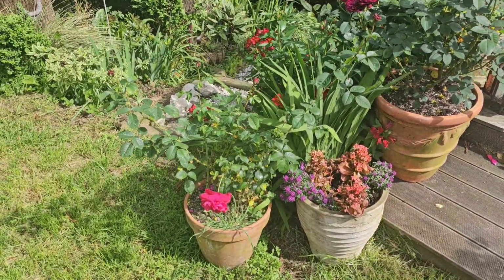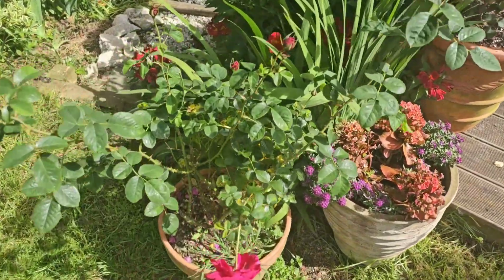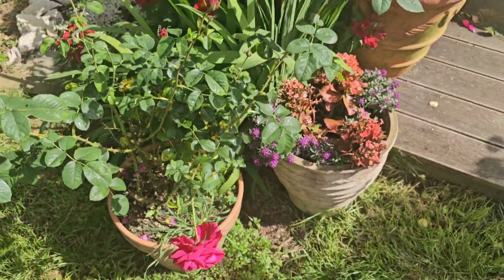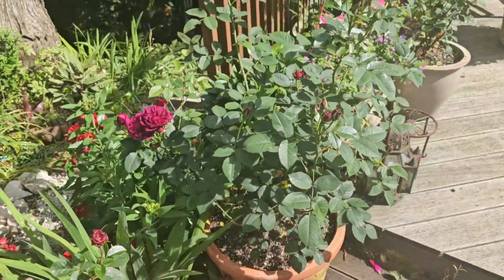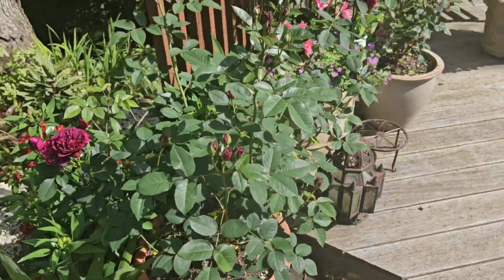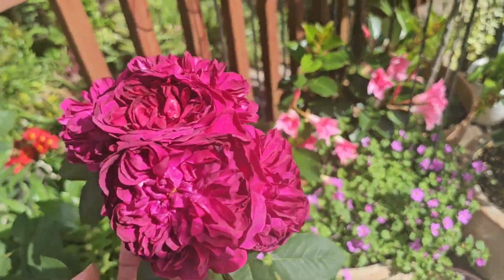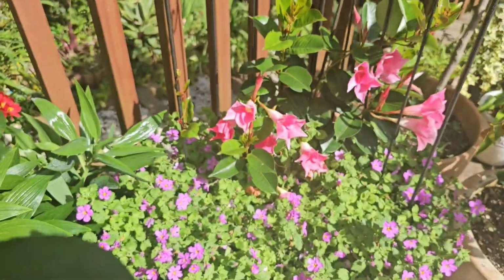This is my Thomas A. Becket, and also fragrant. Oh my god, also very fragrant. And this is Darcey Basil, and as you can see guys, I'm seeing lots of flowers from my Darcey Basil. Look at that, my god.